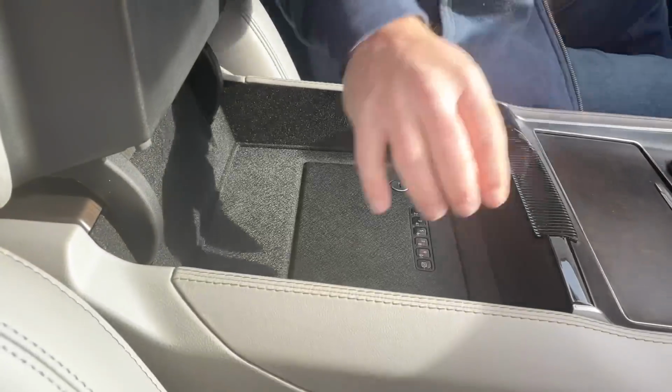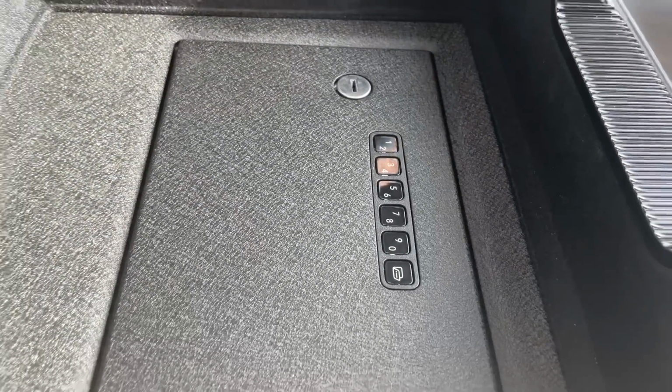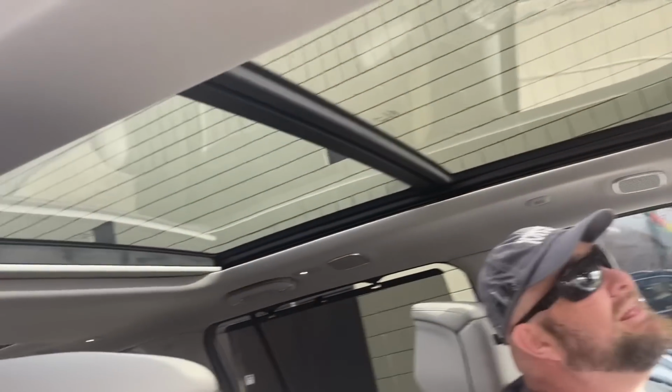Oh, that's cool. So, do you have the code? No. Oh, man. Well, Roman keeps all the codes. Yeah, of course he does. Also, panoramic sunroof. Yeah. Pretty special.